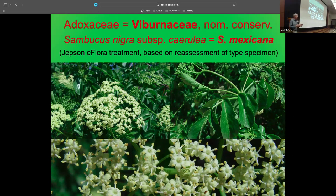There's so many synonyms, so many variants. It really needs a detailed molecular study to figure it out. So that name is back to Sambucus mexicana. All of our elderberries are Sambucus mexicana. Makes it easy. And the family name has changed.